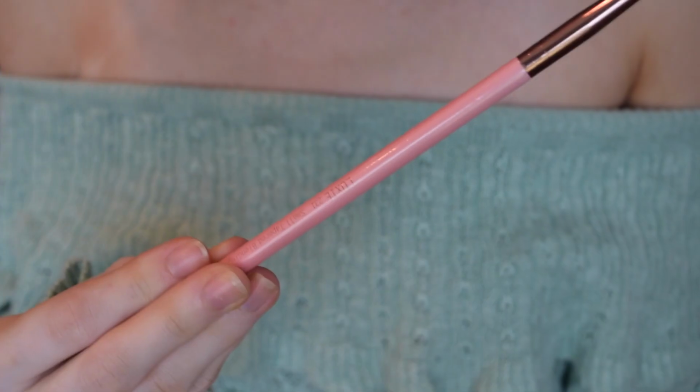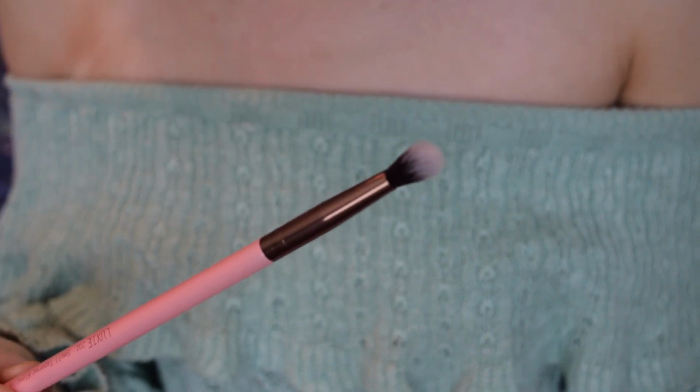I think that's really fun too. Next up is a brush from Luxie. This is worth $12. It's called the Luxie 231 Small Tapered Blending Brush in Rose Gold. I really like this a lot, actually.